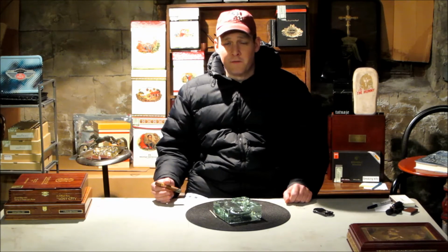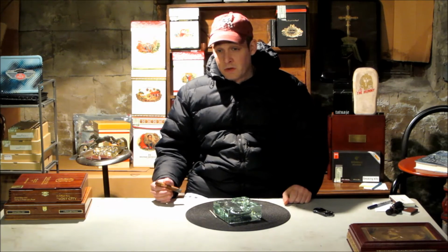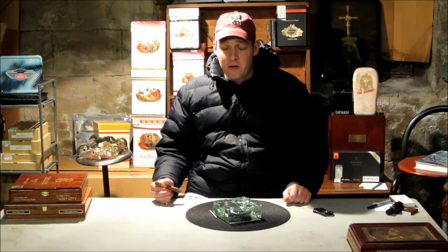maybe up to 6 months, depending on how many other cigars I'm smoking at the time. But I have gone through them as fast as 2 months. The first time I ordered a cabinet of 50, I was smoking every day. I was smoking 1 or 2, and within short of 2 months I was out.